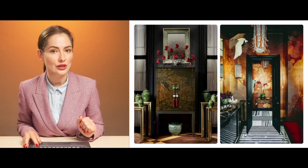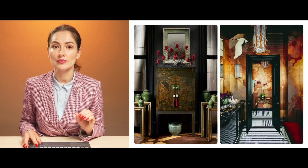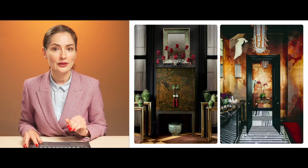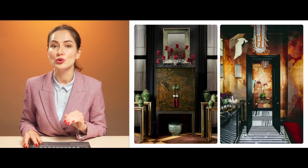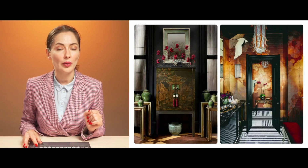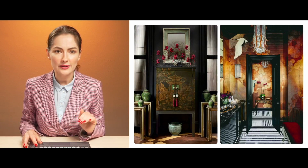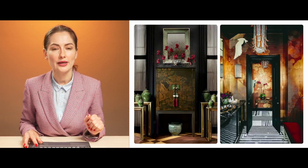On the left, the traditional Chinese cabinet becomes a statement piece, and its gold landscape illustration shines against the black background, surrounded by rich green ceramics and vivid red floral accents. The symmetry and layers give it a formal, almost sacred presence, like a shrine to beauty and tradition. On the right, we enter a moody hallway wrapped in metallic wallpaper with stylized cranes and oversized florals. The lighting, the black trim, the marble floor, everything here plays with contrast, grit, and reflection. It feels like a film set, sensual, dramatic, and deeply curated.